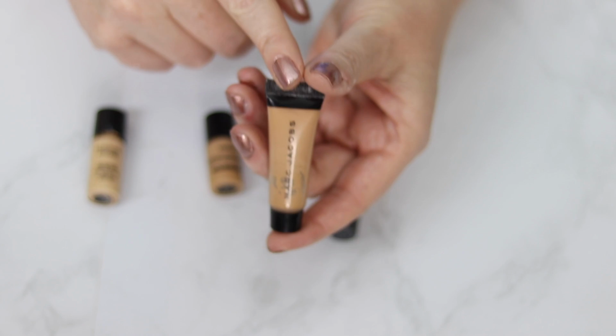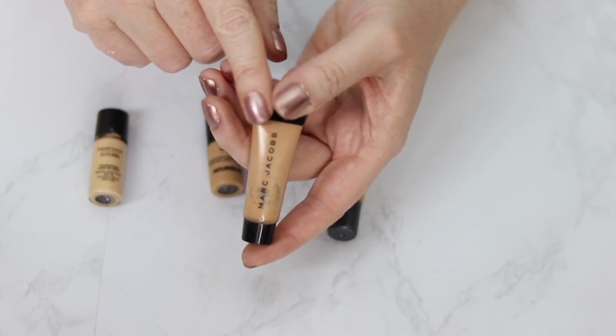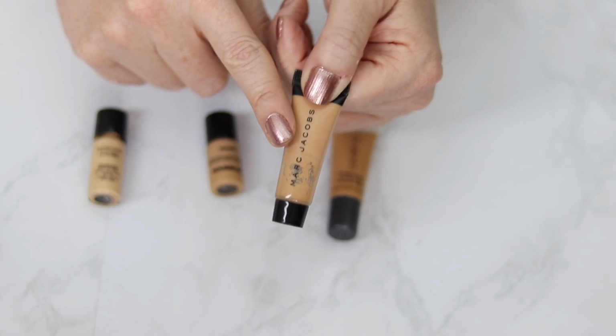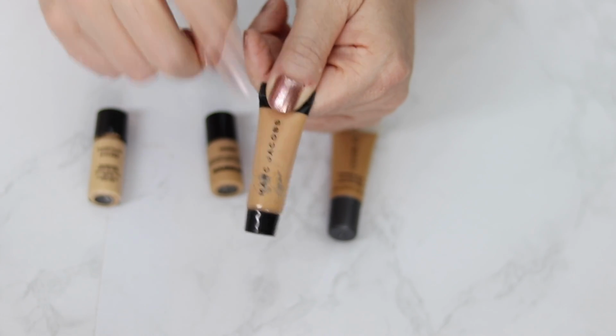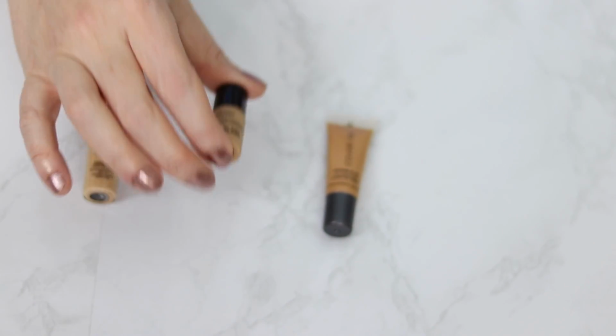This is the Marc Jacobs Shameless. I actually did a video of how I make this foundation work. It is so difficult to make it work. I can make it work. If you have bought this and need to make it work, go look back to my videos and watch that video. But there's just no sense when I have foundations that are so easy and look so good. So that one's gonna go.